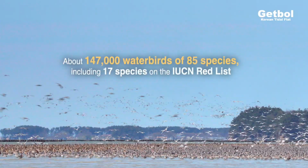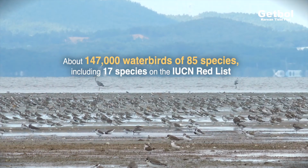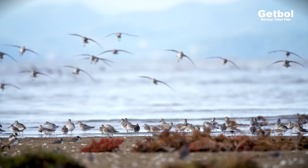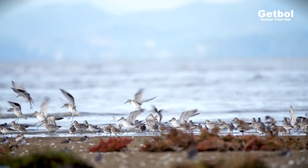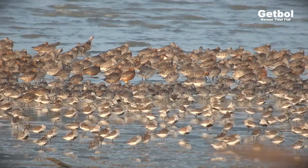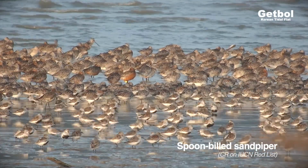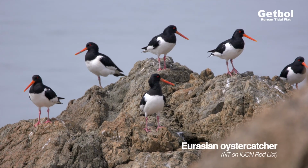Nearly 147,000 waterbirds across 85 different species visit the Socheon Getbol. What's more, the area supports the largest number of 2 endangered waterbird species, the spoon-billed sandpipers and the Eurasian oystercatchers.